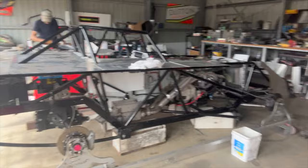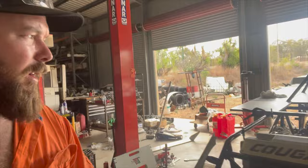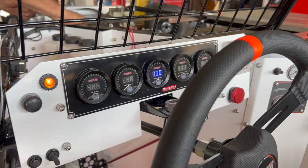But yeah, it's been a busy few days. But I think we're on the home stretch with getting it done. So we'll fire this thing up and see if we can't make some noise.